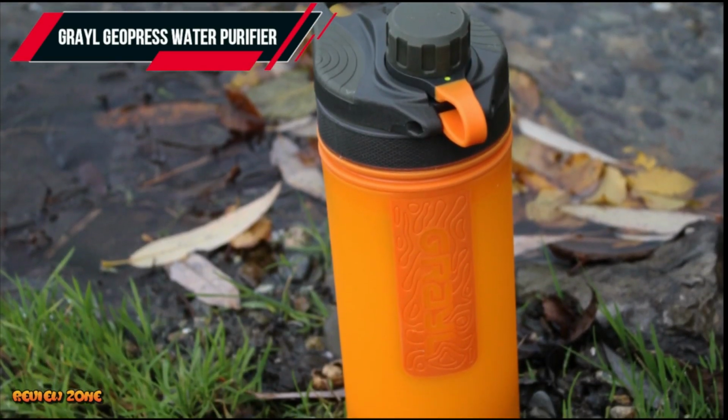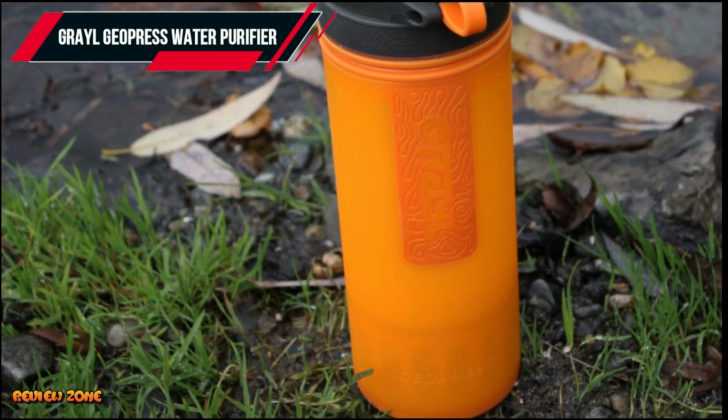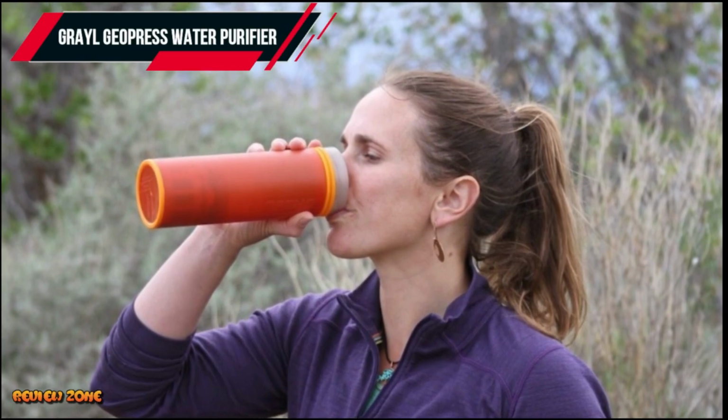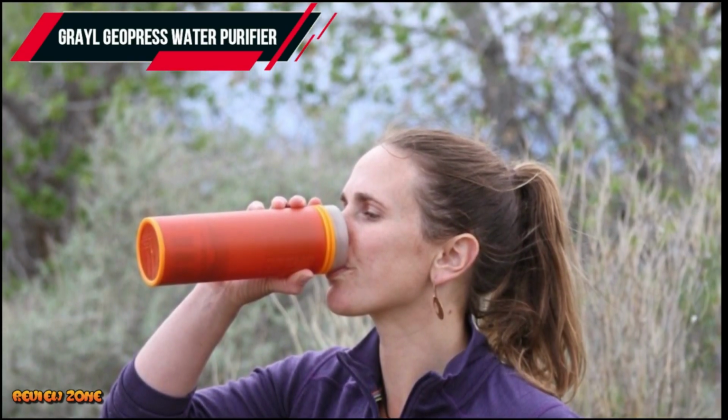The GeoPress removes 99.99% of viruses, bacteria, protozoan cysts, and particulates, while also improving taste and reducing chemicals. With a capacity of 24 ounces, it's perfect for providing clean water for you and your fellow adventurers.